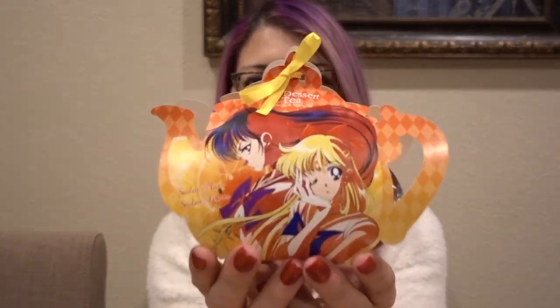After that, I actually picked these next items up the second time I went to the Sailor Moon store, because I was there for 2 weeks, so I went the first weekend and the next weekend. Don't judge me. I got these cute little tea sets.